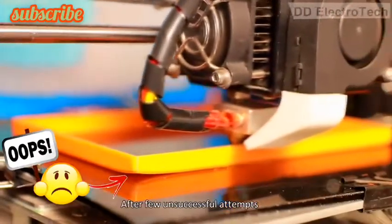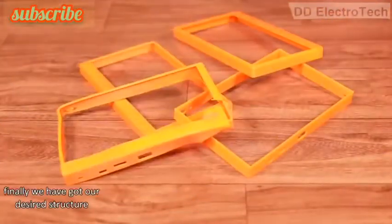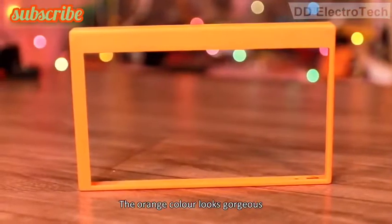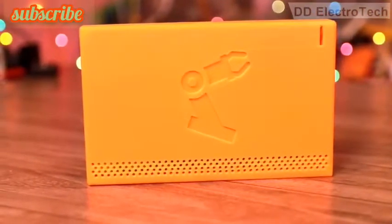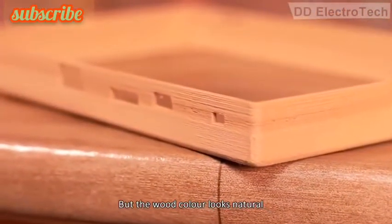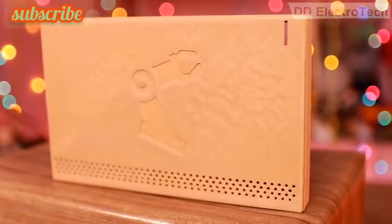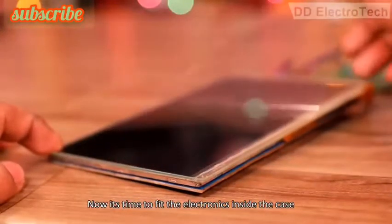After a few unsuccessful attempts, finally we got our desired structure. I actually designed it in two colors. The orange color looks gorgeous, but the wood color looks natural and it looks more sturdy and like a hard-worked piece. Now it's time to fit the electronics inside the case.